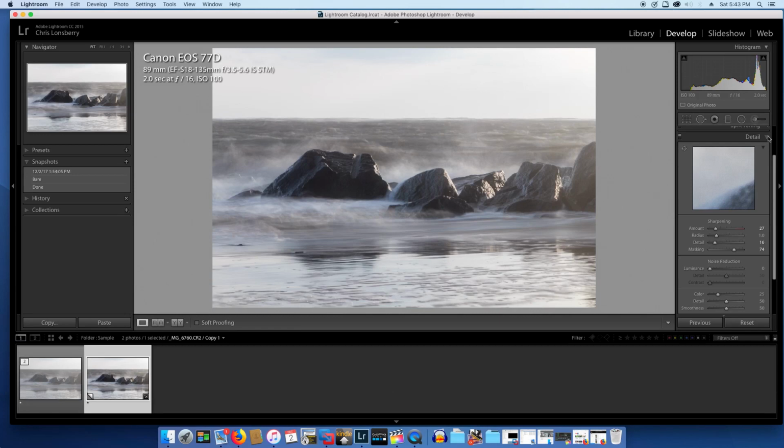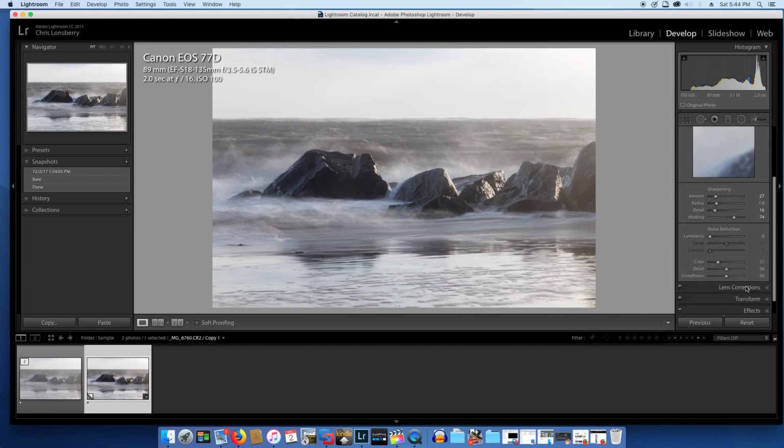Now normally you can add noise reduction here. I don't mess with the luminance setting because it takes out the detail. And I'm sure there are people who can do this really well, but I'm not one of them. So I generally leave that alone. And I could add some noise reduction in color, but I'm going to add some noise reduction to this photo at the end anyway, so I'm not going to worry about that right now.